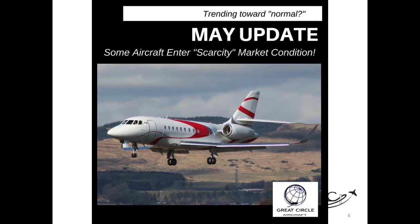It communicates one thing, and that one thing is the one thing that has changed between last month and this month in the market, and that is that there are a couple of models of aircraft that have entered a scarcity condition, this being one of them. So, one image communicates one thing, leads to many other things, but that's supporting data, right?